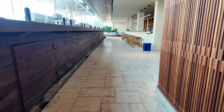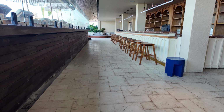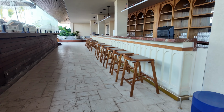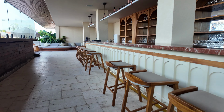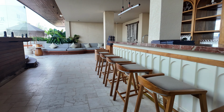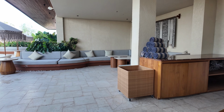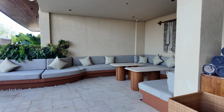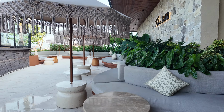Okay, I'm just going to go up to the swimming pool now and show you that. There's a bar area here as well, which looks like a really nice place to just chill out, get a drink, doesn't it? How gorgeous. There's towels there for you to use by the swimming pool. Lovely little areas to sit out on. Really, really gorgeous.